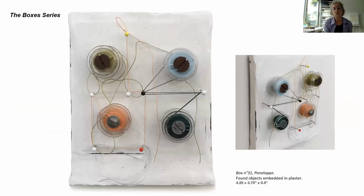Detail. So for this series, the boxes series, I also reused the mounting support, a Polaroid canister. When it's empty, as I used to do, I also make photography. I use the box, which I fill with plaster, and I embedded my treasures. So it's actually the box series, my private miniature museum.